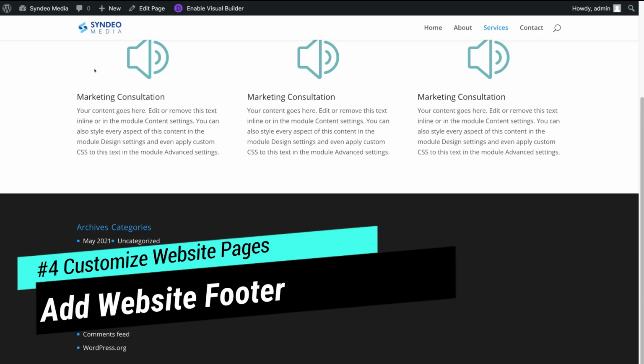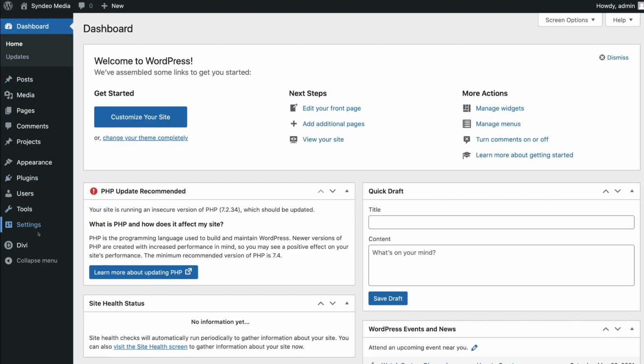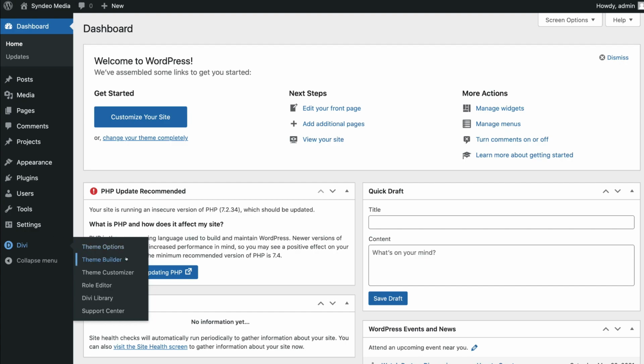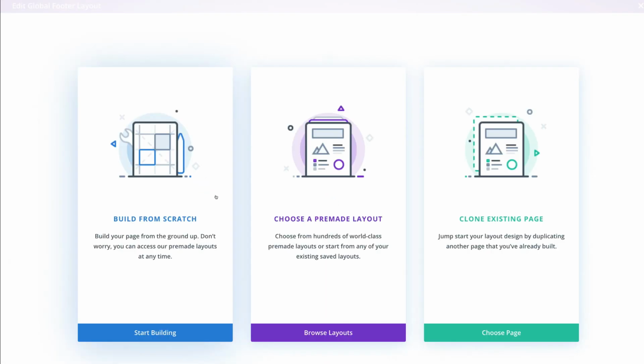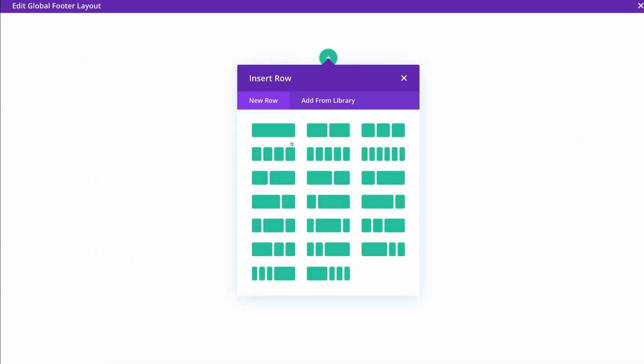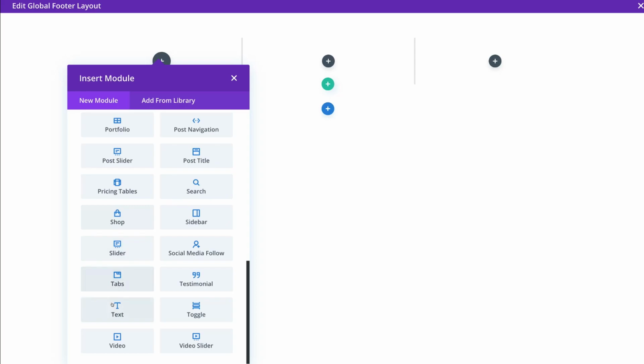To do that, simply navigate back over to your dashboard, then navigate down to Divi and click on Theme Builder. Then select Add Global Footer and Build Global Footer. Come down and click Build from Scratch. Then navigate over to the triple row and locate the text module.